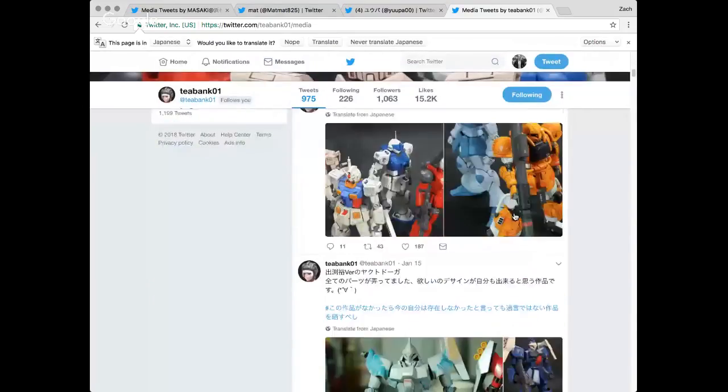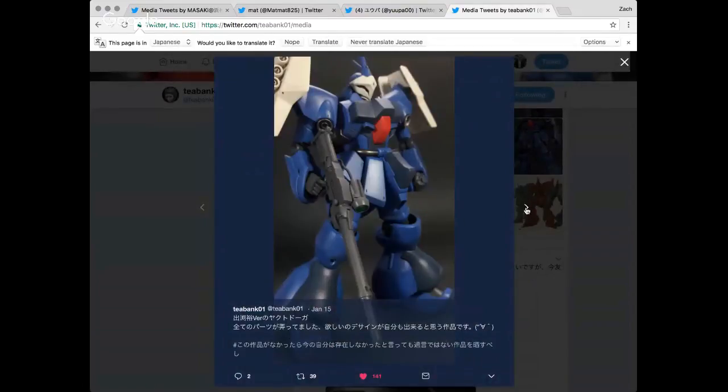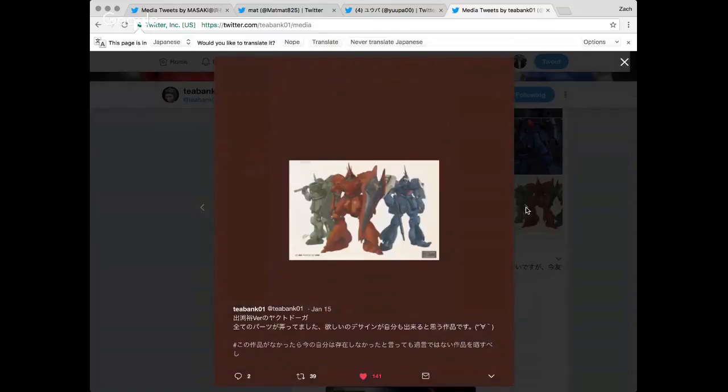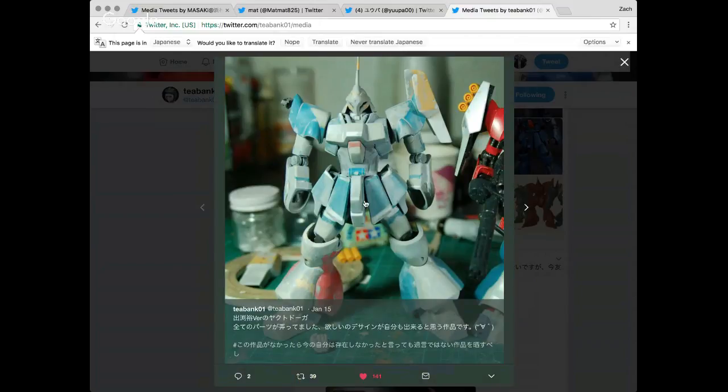But the one that he did recently that I really love is this one here. Oh, custom Yakudoga. Yes. It is from this, which I'm not sure what that is. It's an image from the game, maybe, or something. I have no idea. But it's a slightly different version, Yakudoga here, with the Sazabi and the Gyaradoga. And really cool change up to the design. This is just using the HGUC kit here, obviously.